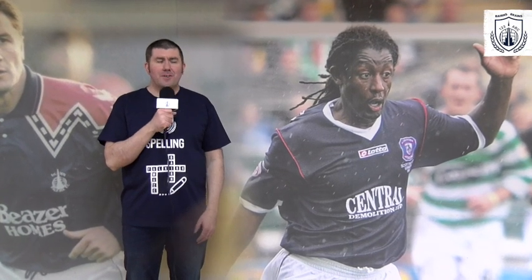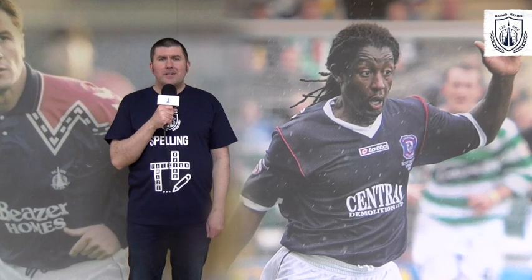One of the greatest players ever to play for Falkirk was Russell Latapy, but he had a very special nickname here at the club. We called him the Little Magician. So let's see if you can spell Little Magician.